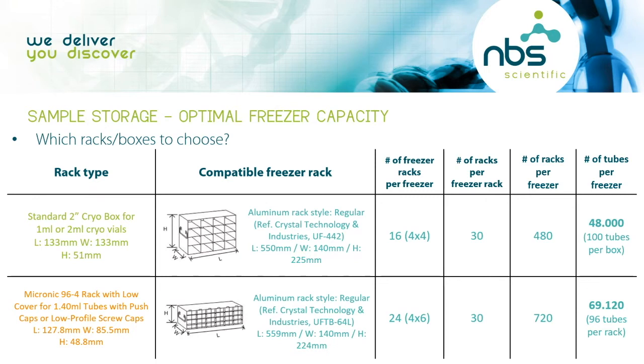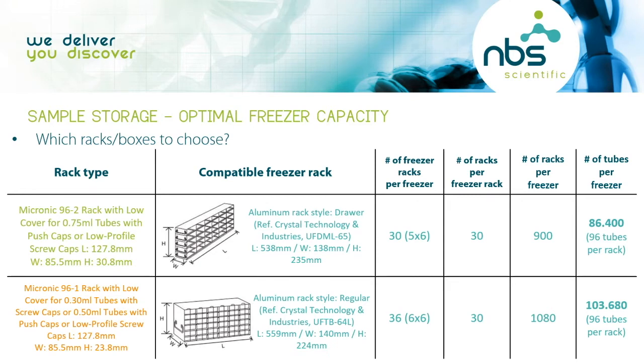So a smaller tube means a smaller rack. In total, you can have more racks in the same cryo box or same kind of space, because the racks are smaller in size. So you can, for example, if you see my mouse pointer, at the standard cryo tubes, you can use 48,000 tubes. If you use a smaller rack, for the same dimension of the cryo rack, you can use more tubes. So thinking about optimal usage of your freezer capacity. So here you have also a different kind of freezer rack. Basically, the smaller the tubes, the smaller the racks, the more tubes you can store in your freezer for the same dimensions of this same kind of rack.